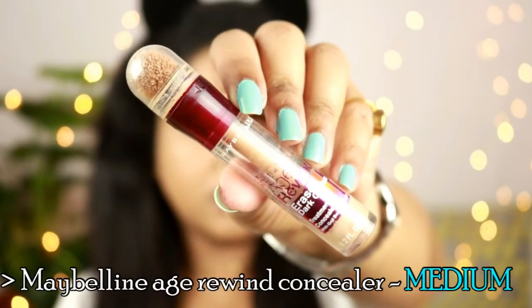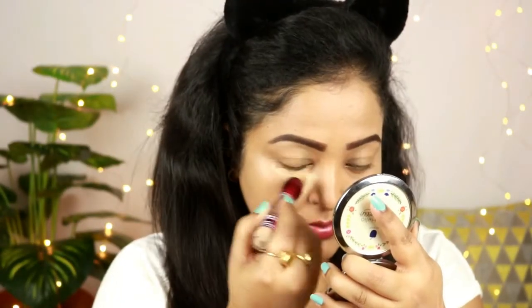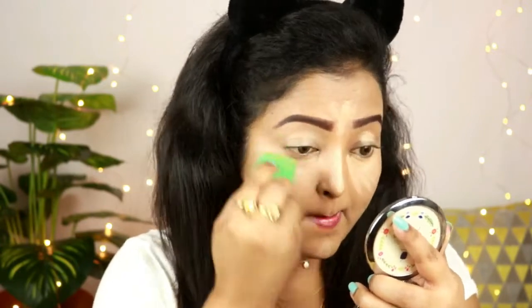So for the concealer, I'm using this Maybelline Age Rewind concealer. You can use any concealer you have, but this shade is a little bit lighter than my skin tone, so I prefer to use this concealer as a highlighting concealer. I'm just putting it under my eyes. I'm also priming my eyelids with it. I'm putting it on the bridge of my nose, on my forehead, Cupid's bow, chin, and just blending the same with the help of the sponge.